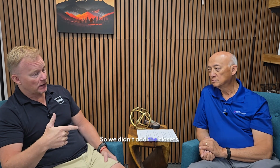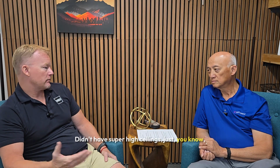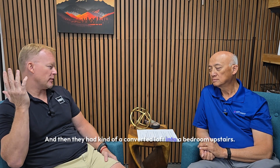So we didn't add the closets. They didn't have super high ceilings, I think they were nine foot on the first floor, a typical bungalow, and then they had kind of a converted loft into a bedroom upstairs, and two bedrooms.